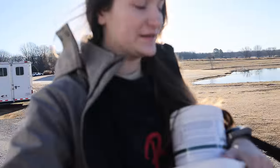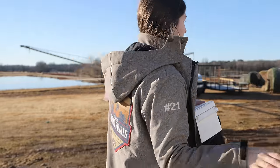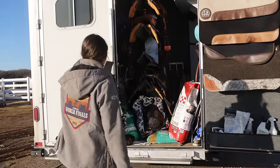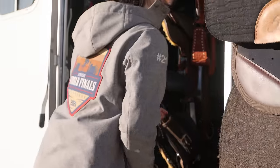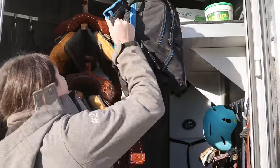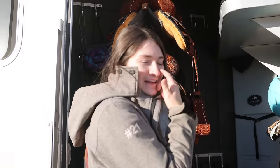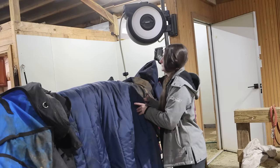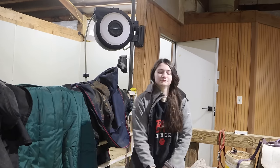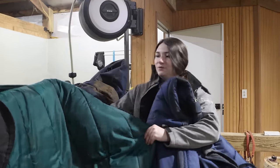I have some of our supplements, or really all the supplements, and our medicine bag, just in case anything happens. Now I gotta grab their blankets, because like I said, there was a blizzard, so I'm sure they're gonna need them. It's always fun trying to stuff these into the tack room because they're huge and puffy, but we make it work.